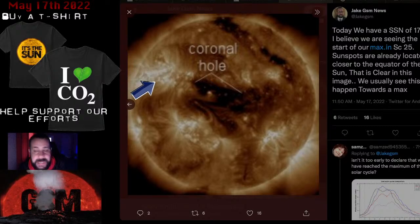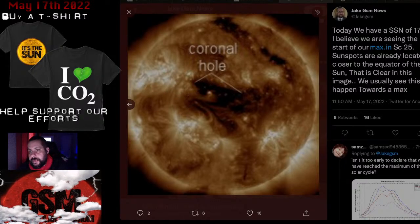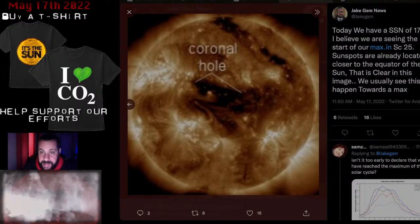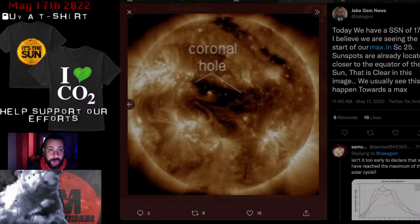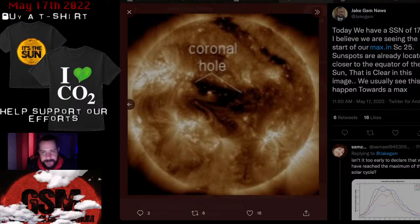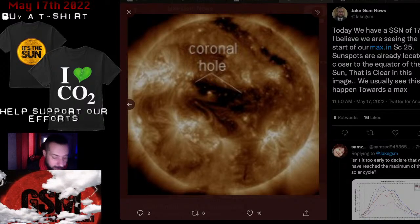So what does this mean? If we're seeing 173 sunspots right now, where I'm at and where the sun is at, what it's telling me is that we are getting ready to enter our maximum early. And somebody sent me a chart asking me, well, aren't we too early in the cycle to be experiencing the maximum? I'm not saying tomorrow the maximum happens.